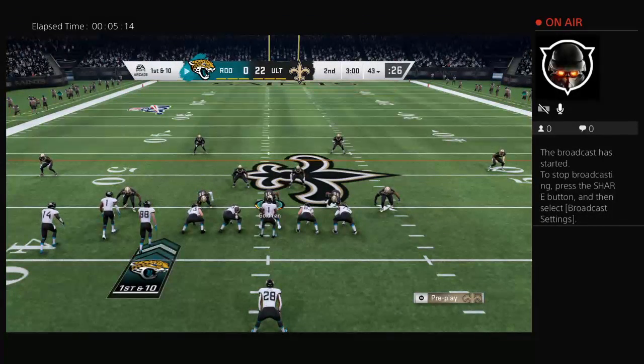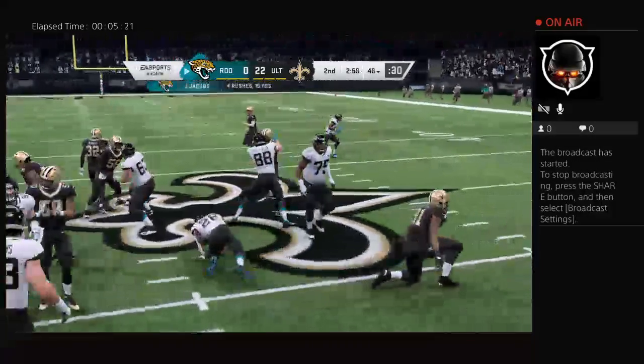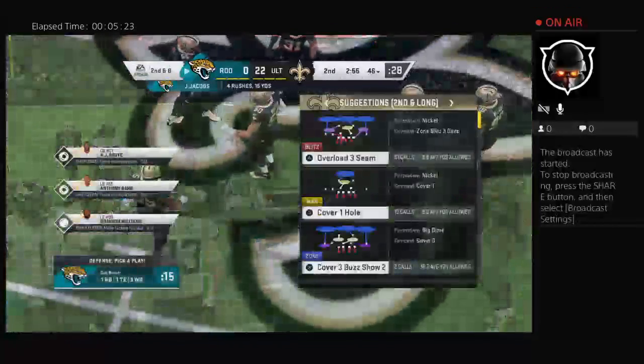The Jags with the football to begin the second quarter as they've got it with a 1st and 10. Here's Jacobs on 1st and 10. And he'll only get a yard, maybe 2, up to the 46.